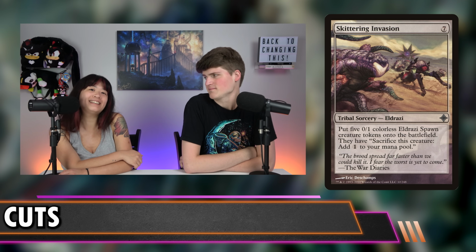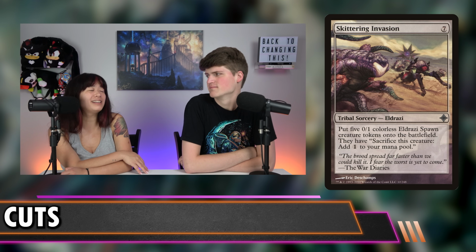Ugin's Insight can only ever draw us 3 cards, and so I think there's better ways to pay off Eldrazi. Scattering Invasion is just 7 mana for 5 spawns. That's the closest to playable out of here. I just don't think we need that. I don't think 7 mana is what we want to do. Well, making 5 is not what we want to do for 7. It's just not fast enough, and we're pulling out these big boys at 7 mana. That just doesn't seem right. I feel like it might be a little bit thematic, though. Maybe that's why they put it in.